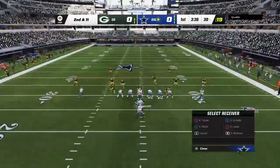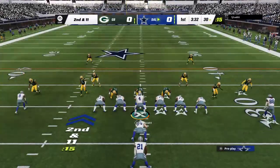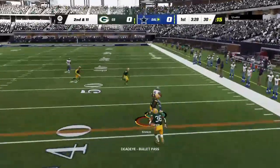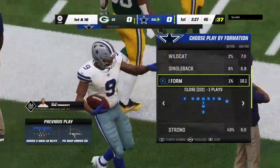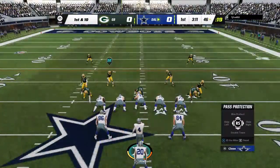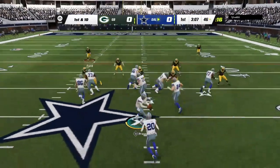After the loss to start out, here's 2nd and 11. On play action, Prescott. Going right side here, and that's complete. And he'll take this to the other side of midfield before going out of bounds. That one covers 24 yards. It's a first down. Counting down toward the midway point in quarter one.